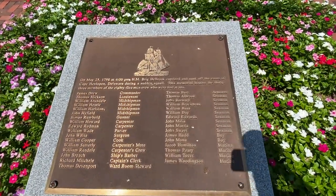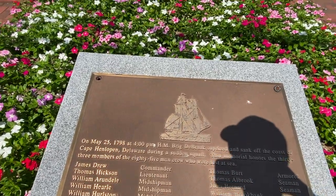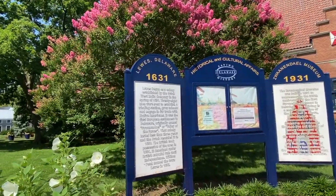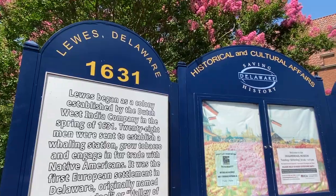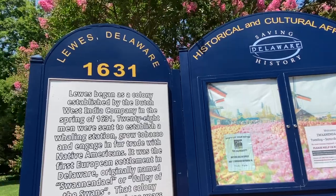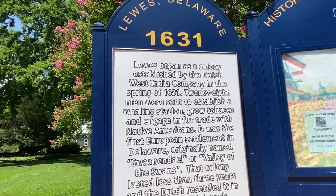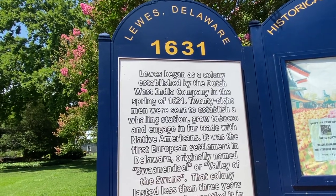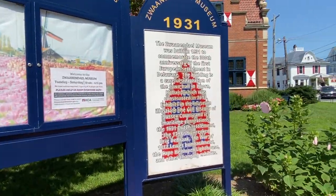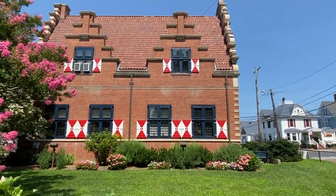And I know inside are some artifacts from the HMS De Braak that sank in 1798. And this museum opened in 1931. Yeah, okay, the 300-year anniversary of the settling. And Delaware was settled by the Dutch. Pretty cool hinges.